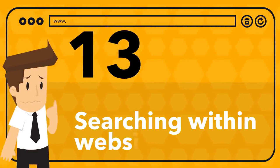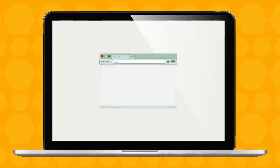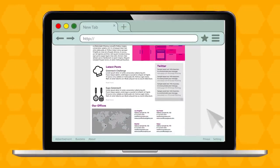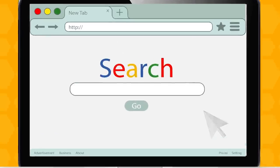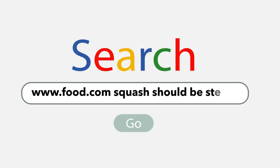Number 13. Searching within websites. Sometimes you read an interesting article on a website and find yourself subsequently wanting to share it with your friends or simply reread it. The easiest way to find the desired piece of information again is to search within the website. To do this, type the address of the site, then a keyword or entire phrase from the article, and it should come up immediately.